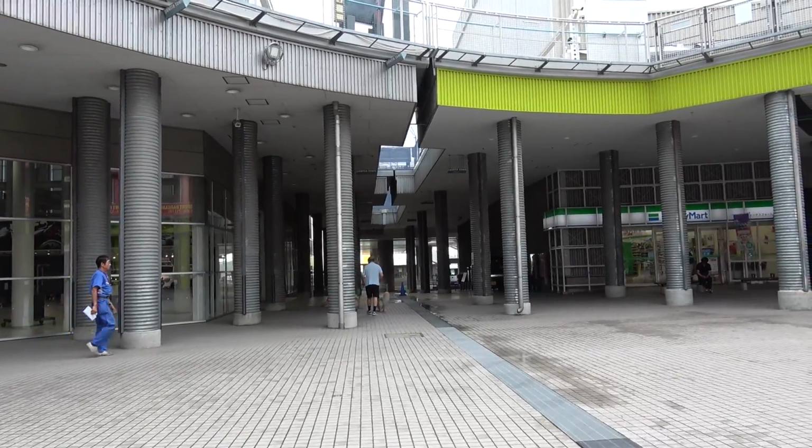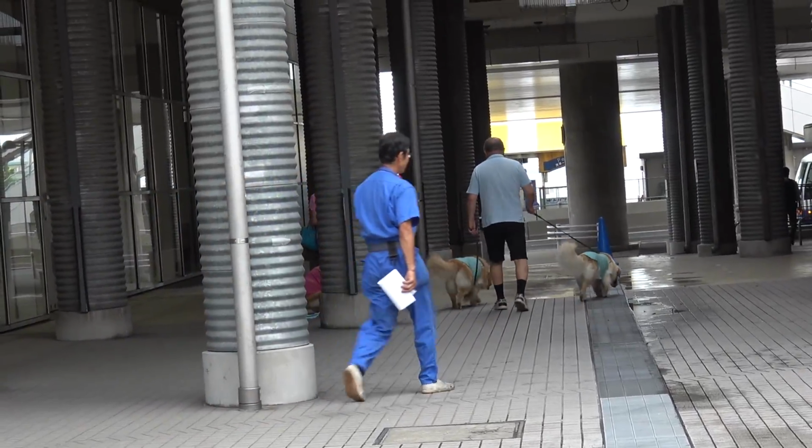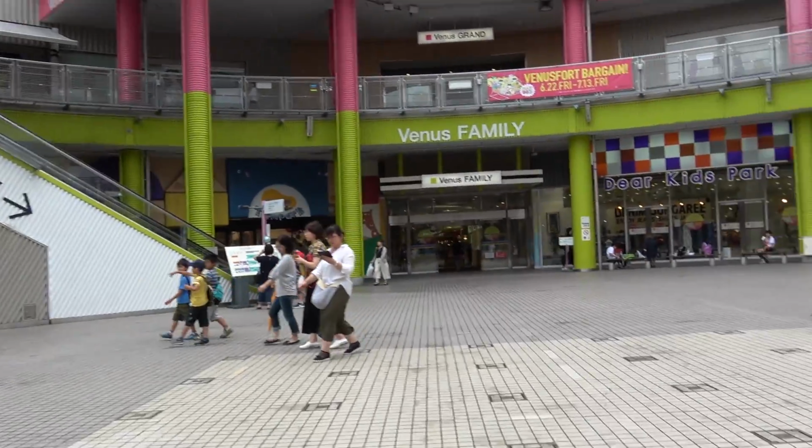Woo. Right as we walk out, we got the obligatory dog spot. We got 3 golden retrievers. Not one, but 3. A really, really rare sight here in Japan.